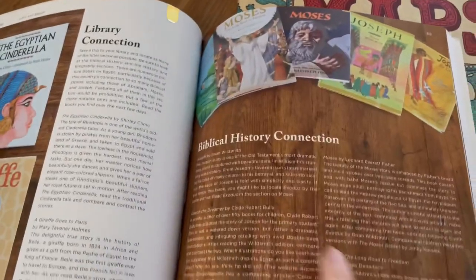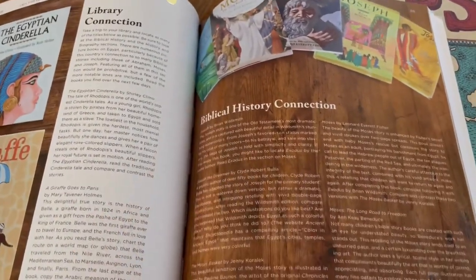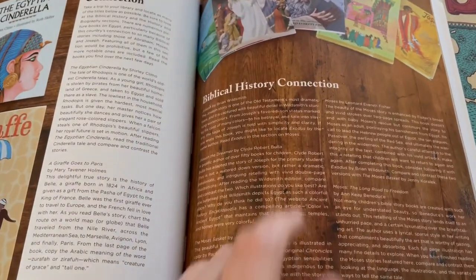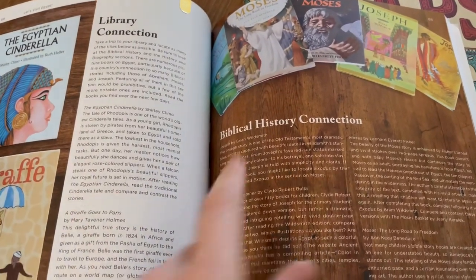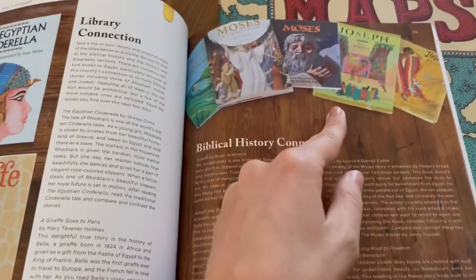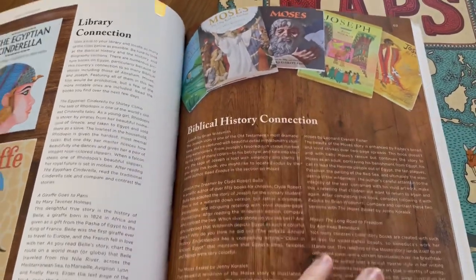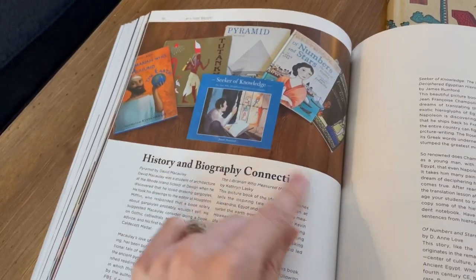And then this one, even though this is not an overtly Christian curriculum, they do interweave biblical history in here, like they didn't really so much in China. So we'll see how many books we get about Moses and Joseph. I'm not quite sure yet. There's always a history and biography connection.